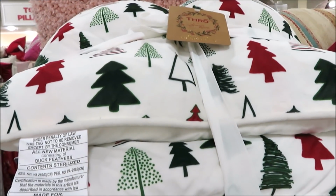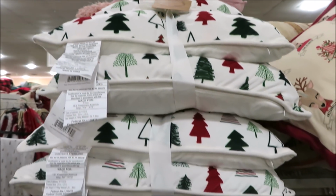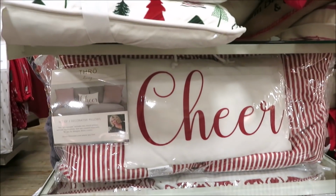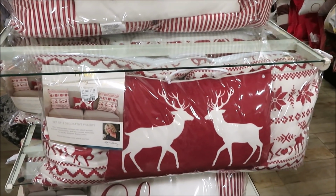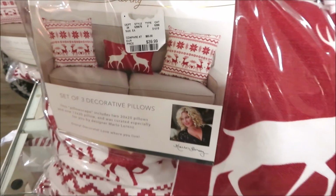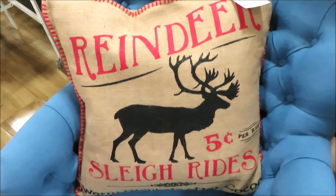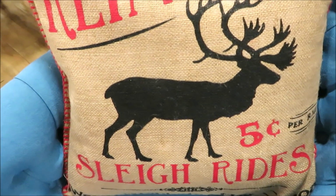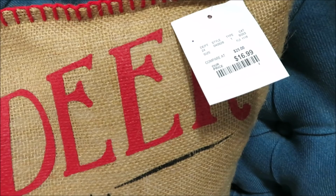That's the Hipster Reindeer. They also have them in sets of 2 with that almost velour feel like these Christmas tree ones, and in sets of 3, and they're so pretty. So that one is a stripe with the cheer pillow, and this one is very Scandinavian with the print and the reindeer pillow. Those are $40 a set, but you do get 3. Here's another really cute little burlap pillow, and I'm just surprised they're not $19.99.